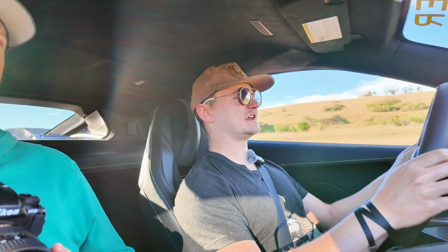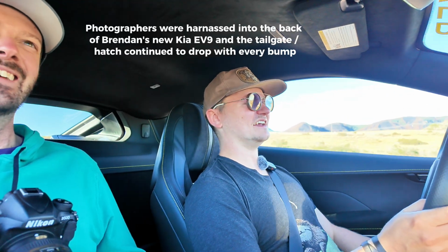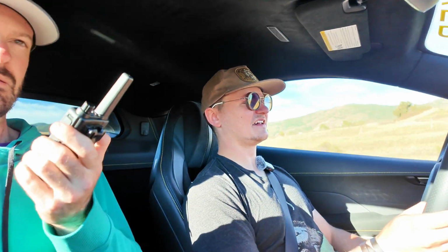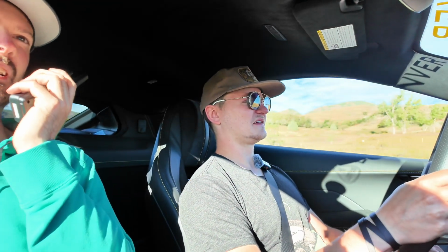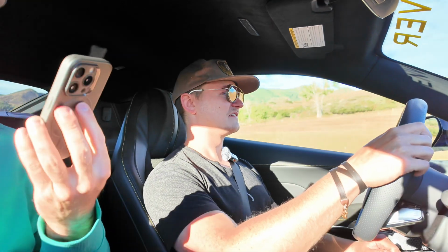Is it just me or is that tailgate getting lower? It's bouncing. It seems like it's getting progressively lower. Oh shit, you're right. Might want to radio in on that. Kelvin, I'd say you're good to add another 5 miles an hour or so. Brennan, it appears your tailgate is lowering every couple feet, so just a heads up that the photographers might need to readjust. Got it.